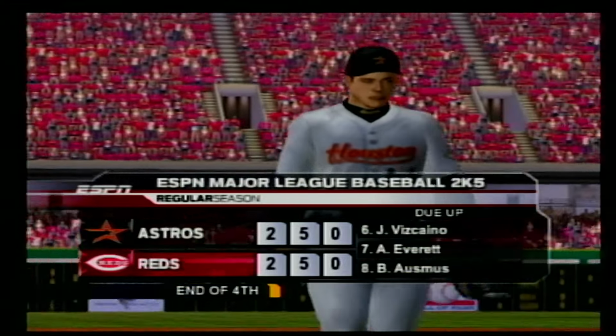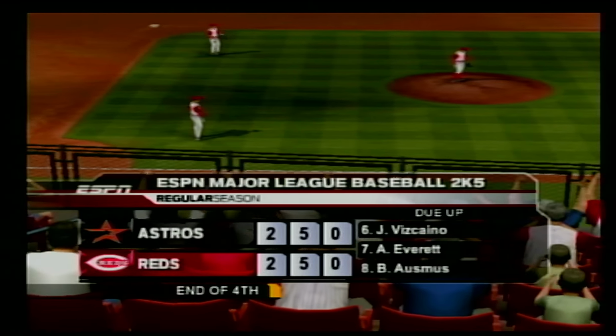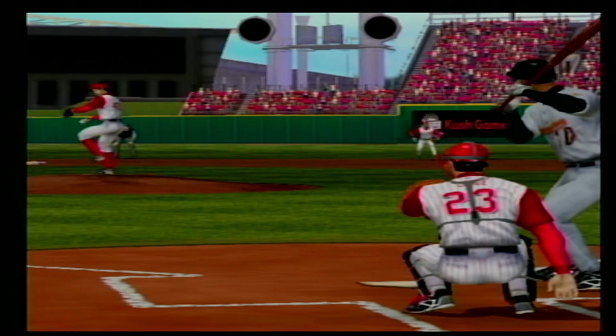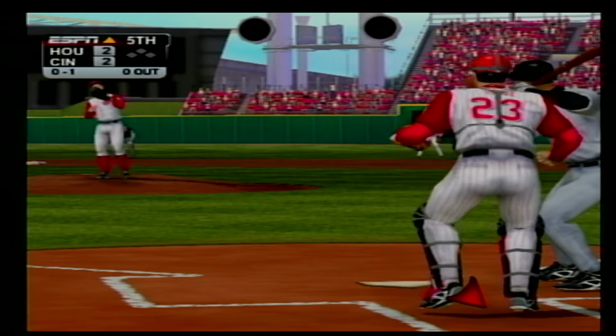Fifth inning coming up here in Cincinnati. And we are all tied. The 6, 7, 8 hitters are coming up next. Adam Everett is due up second in the next half inning. First pitch to him. Swings right underneath it for strike 1.